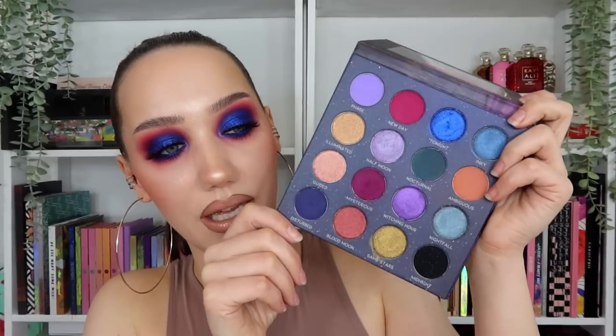So yeah, this is what the palette looks like. It's a 16 pan palette, and as with all of my reviews, I'm going to swatch this palette. I'm going to do this look on my eyes, and then I'm going to give you my final thoughts at the end of the video.